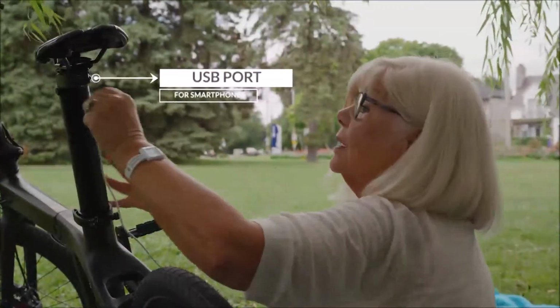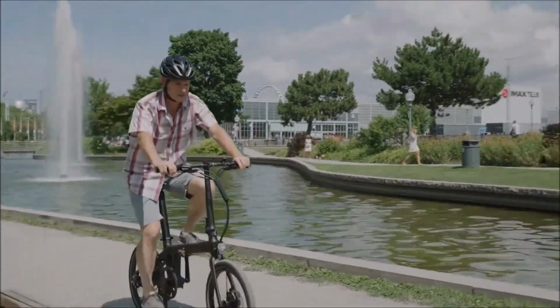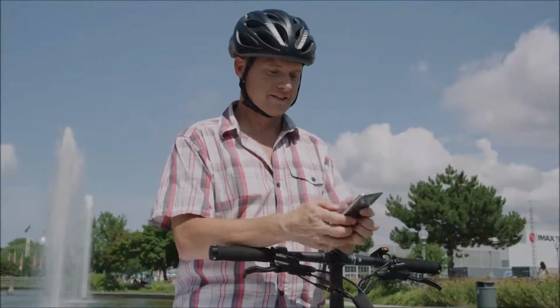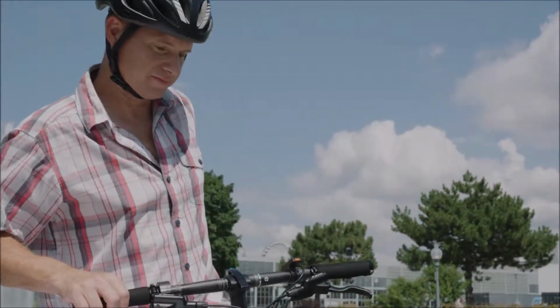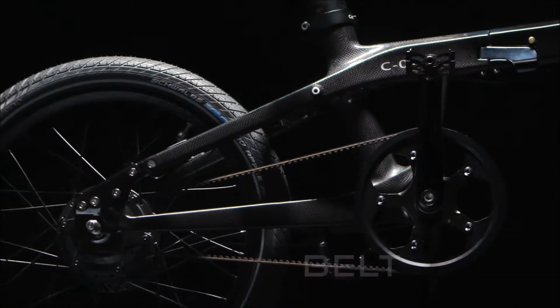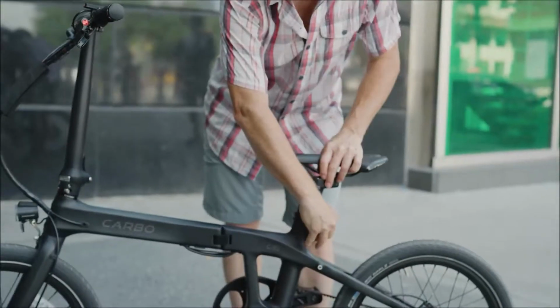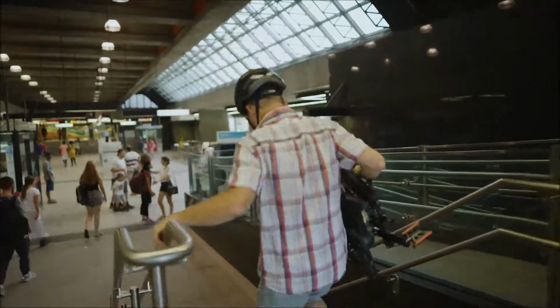It's for everyone, everywhere. How about the ride home? With a smart screen, you can connect to your phone by Bluetooth and guide you to your destination. Designed to fit into your life, no learning curve required. CARBO is the perfect urban companion.